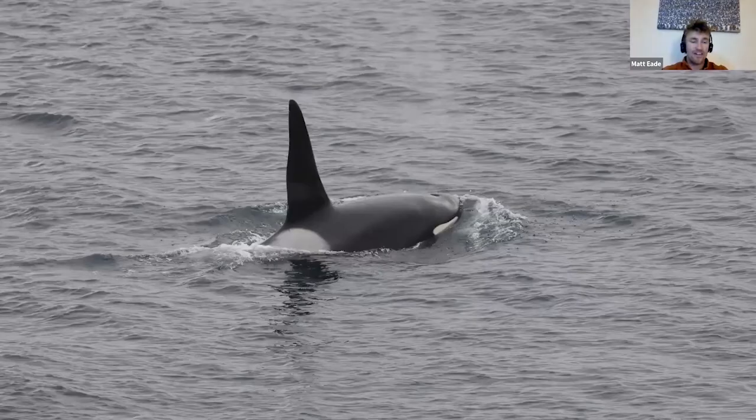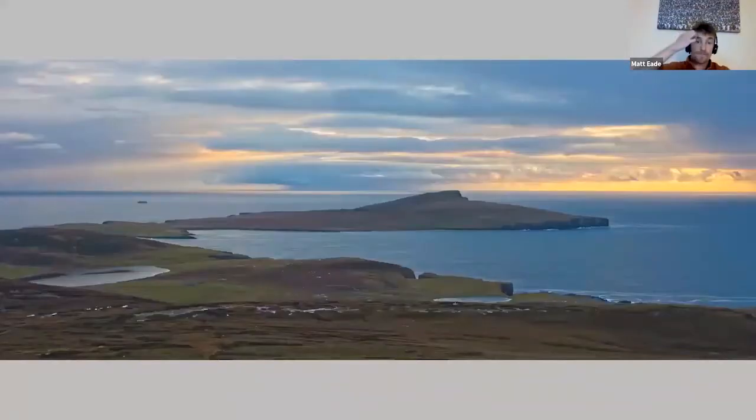Although I can't exactly say the best time of year to see an orca. You may have that question for me later, but they really are quite random in their occurrence. But I would say high summer and start of October is usually a good time to encounter them.